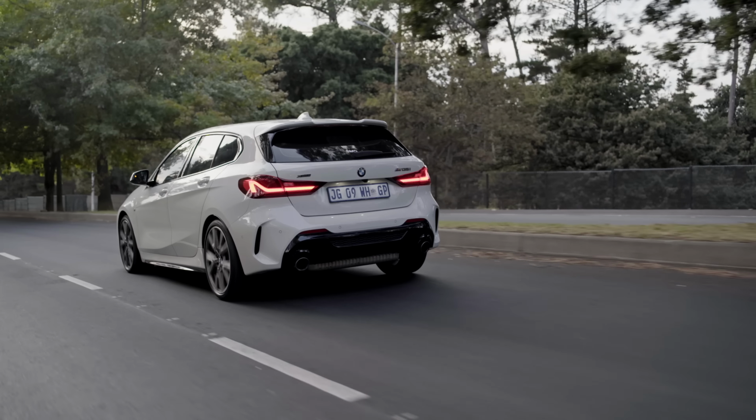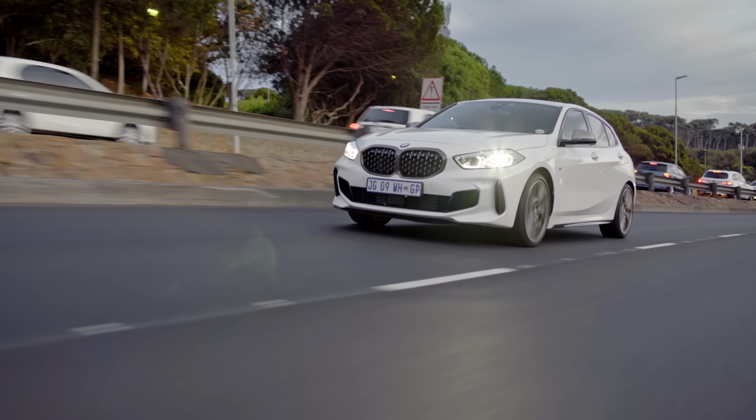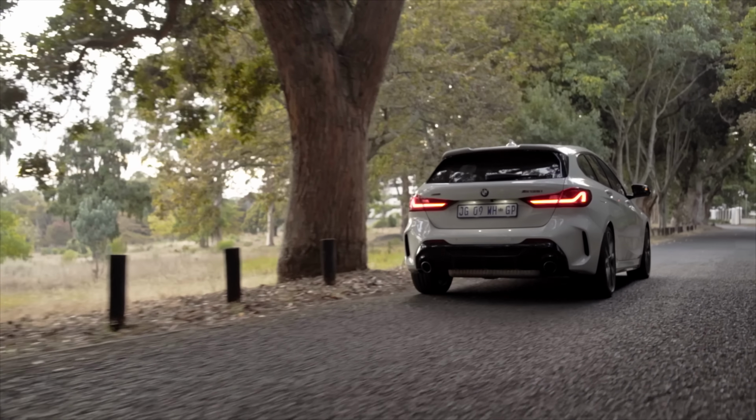That sound is not enough, eh? That's not enough exhaust for an M car. I know it's not a proper M car, it's an M135i, fair enough. Yeah, it's very 4-cylindery. If you're very familiar with how BMWs feel, this feels a little bit foreign.